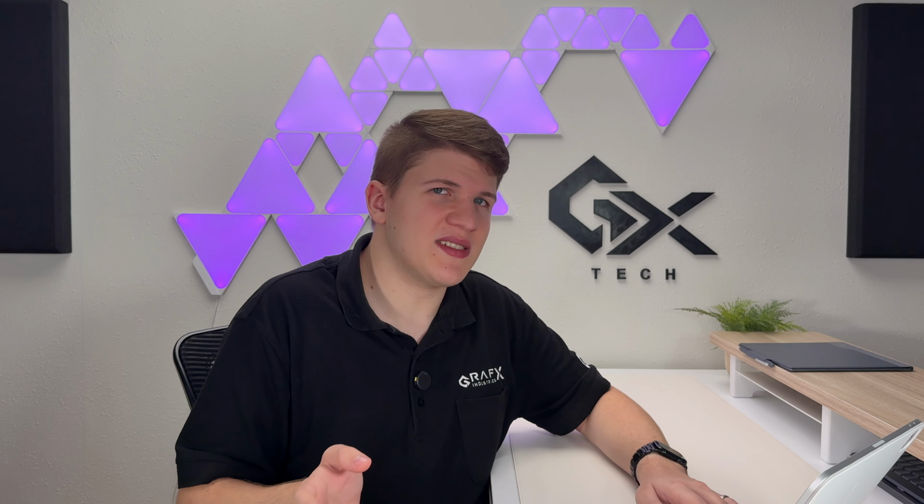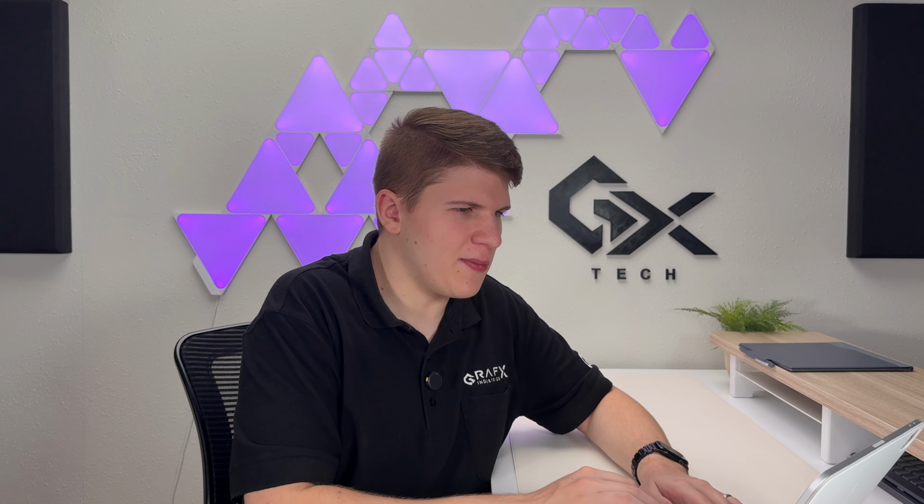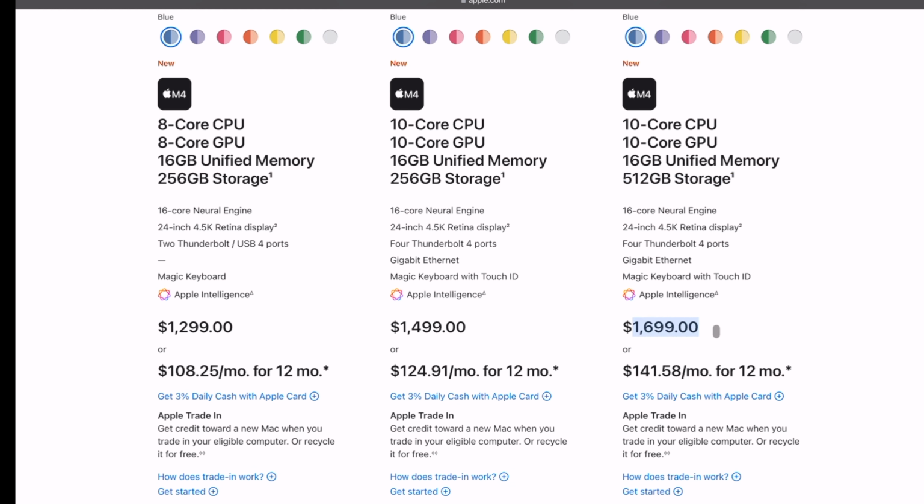I wish this was 512, but they did up the RAM, so we should count our blessings here, I guess, instead of complain too much. But yeah, I do think 512 is a better starting point, but for $200 more, is that worth it? I don't know. I think this is a pretty good middle ground for most people because you get the full 4 Thunderbolt 4 ports, which is huge. Besides just the 2 Thunderbolt ports, which aren't even Thunderbolt 4.